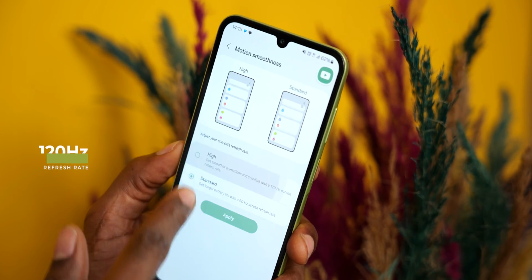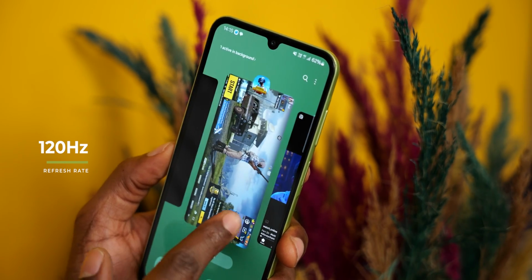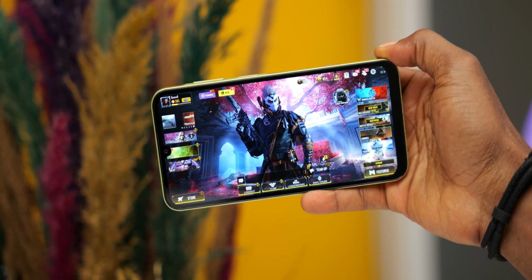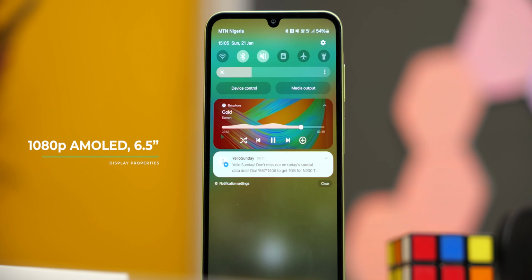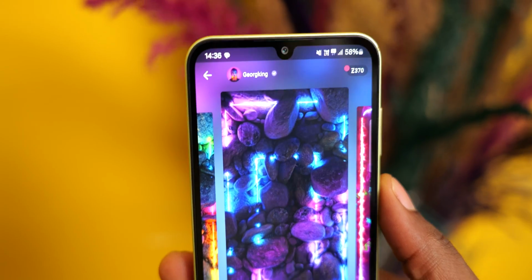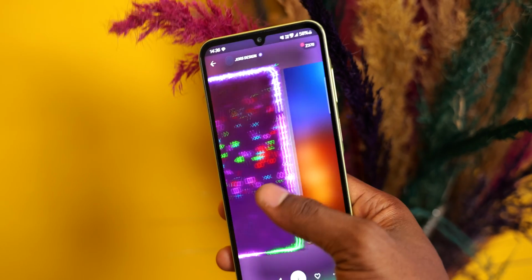You either choose 60Hz for longer battery life and less smooth animations, or 120Hz, which is the default out of the box. You get a vibrant AMOLED display with 1080p resolution. It's actually pretty vibrant and you can see that if you have the right wallpaper. 6.5 inches in size and a peak brightness of 1000 nits. It's a good display for media consumption as long as you're not picky about the U-notch. Compared to the Galaxy A24, aside from the higher refresh rate, the display specifications actually remain the same.